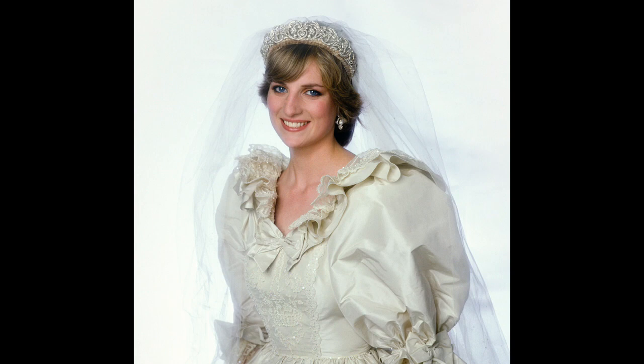Now, Diana did wear her own tiara that came from her family, the Spencer family tiara. It was an 18th century heirloom that had been gifted to her grandmother, Cynthia Spencer, Countess Spencer, by Lady Spencer in 1919. Diana continued to wear the Spencer tiara throughout her royal marriage.